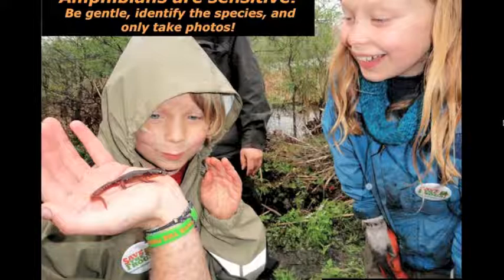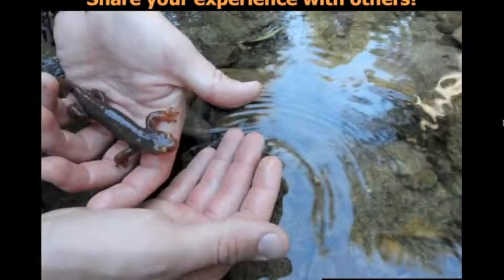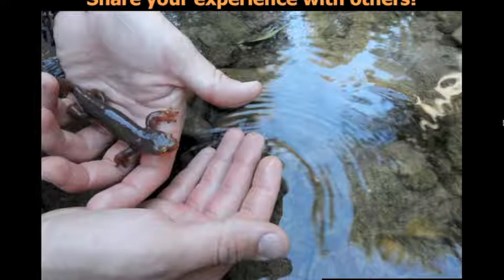And also, amphibians absorb toxins and chemicals in their skin. So if you have bug repellent on your hand or sunscreen, it's best just not to handle them if you can. And take photos. And when you're done, share that experience with others because it's important to inform other people about looking for amphibians. Many people don't see amphibians, so it's something that they overlook. They're looking for birds or mammals. So it's important to share that experience if you're out on a hike and you find a salamander crossing your path. Share that experience with others.